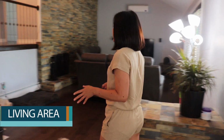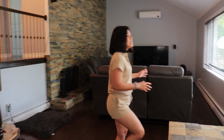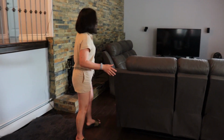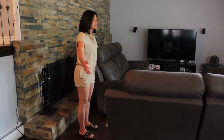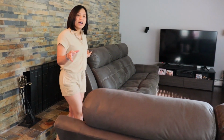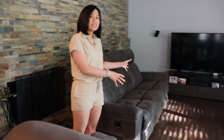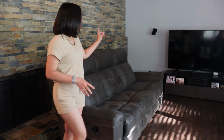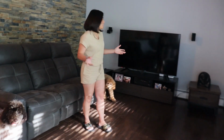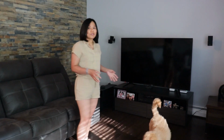And we are now moving into the living area, and it's quite a decent living area. Now the television, I think all of this, as a matter of fact it is, was not included in the rent. The renter had to provide all of this for themselves, but the sound system is included in the apartment, and the sound system is Bose, which is pretty cool. And now we move into the kitchen.